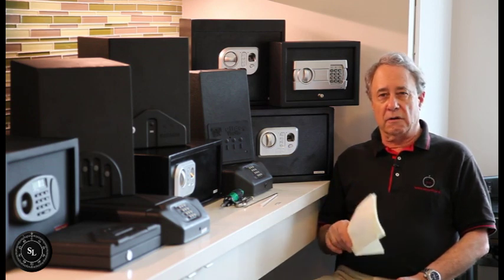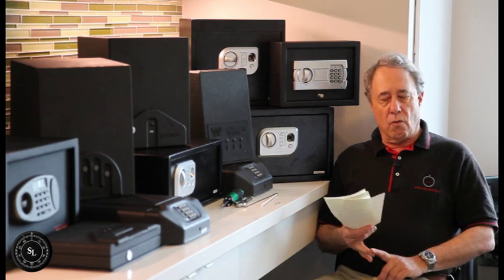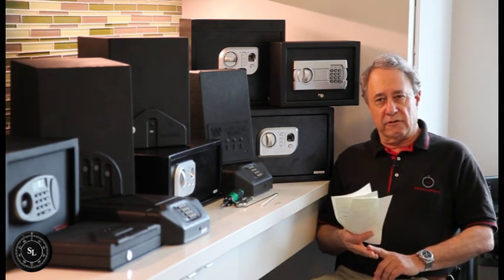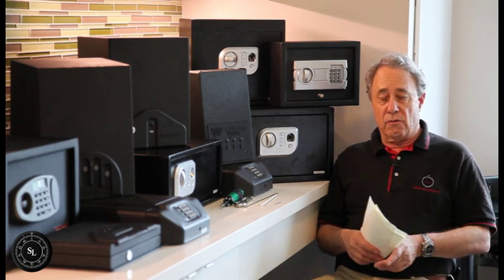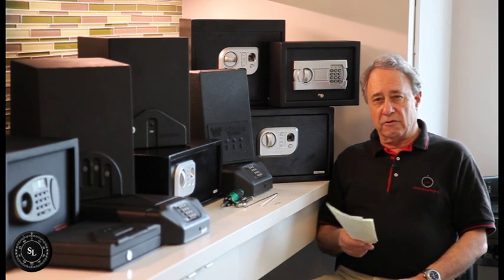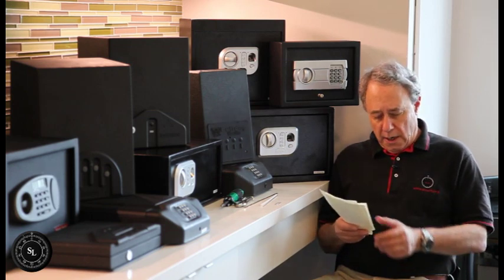They should be recalled. Amazon.com, Wal-Mart, Cabelas, any other retailer that's distributing these, as well as locksmiths, they ought to be aware of what the vulnerabilities are, because it's just a matter of time before somebody else gets hurt or killed.